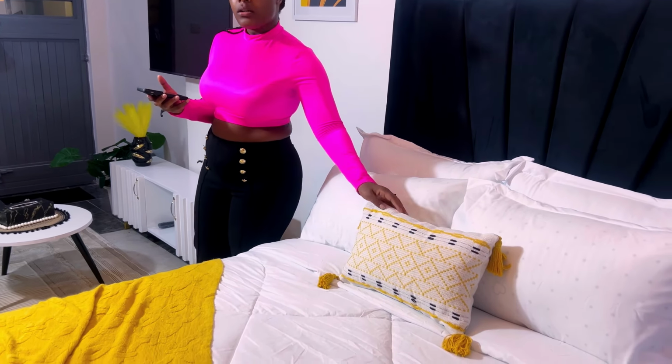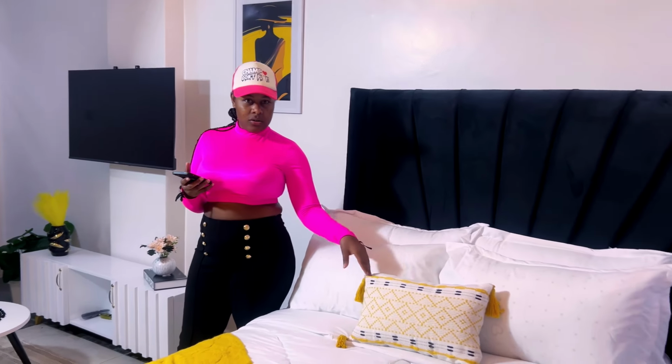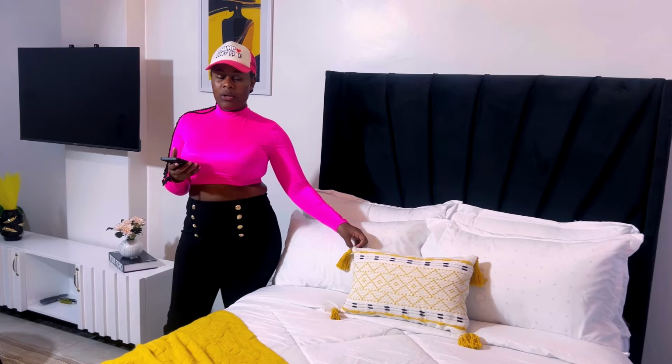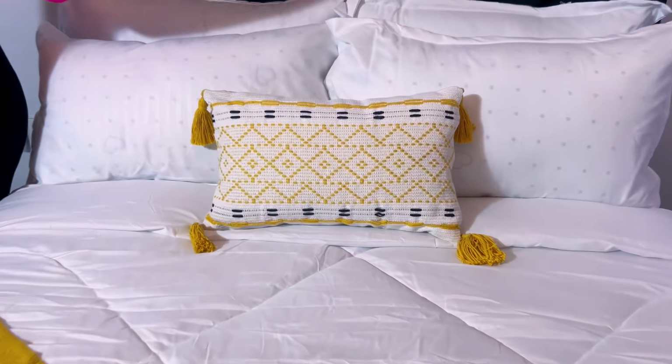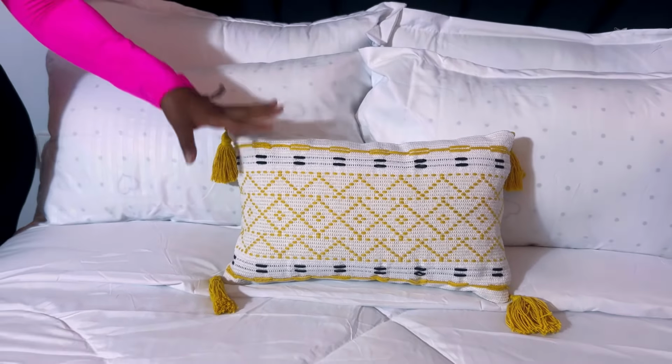And then this throw pillow here, I got it from Brand Ultimate Deco on TikTok. They sell me all my throw pillows, all my throw blankets, everything, throw pillows, deco, everything. I want to use them for each house that I work on.